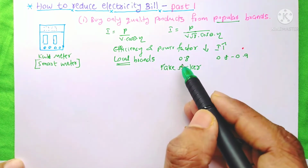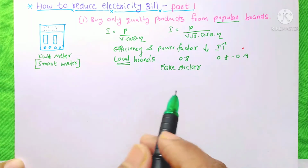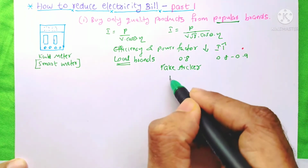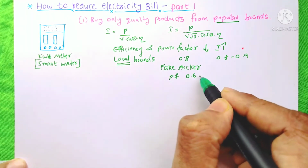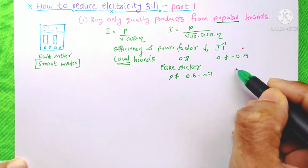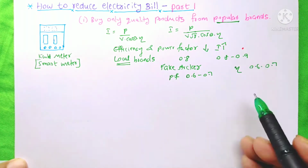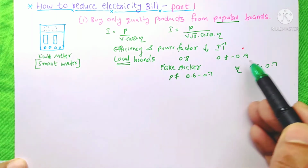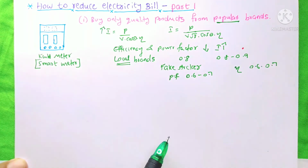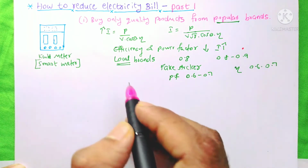How can a normal customer identify which is real or which is bad? So the better thing is you need to buy your products only from the popular brands. For local brands, the real power factor may be around 0.6 or 0.7 in that range, and the efficiency also will be very low, just like 0.6, 0.75, just like this. So what will happen? Due to the very low range of this power factor and efficiency, your current will be more and you will get a high monthly bill.